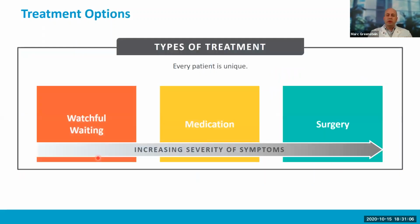So what are some of the treatments? Well, we have watchful waiting. Let's just watch, sit tight. Maybe take some over-the-counter stuff like saw palmetto. There's medications. It's America. We love medications. Flomax, uroxatral, Rapaflo, finasteride, dutasteride, terazosin, doxazosin, all kinds of medications to relax the prostate or shrink the prostate or both. And then there's surgery.